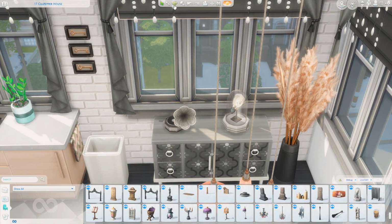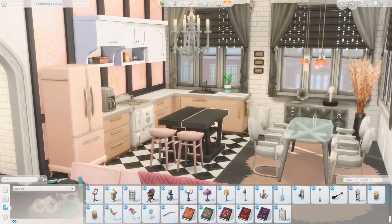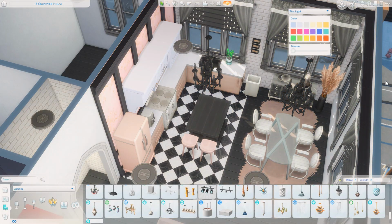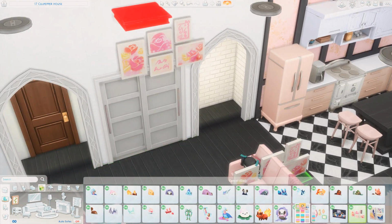But here is that cloche that I had mentioned. And I'm trying to figure out getting a candelabra or something in here. But then I found these beautiful chandeliers. I put them in the black swatch. And I just think they look so, so nice. I really, really like them in here. They're just like the little pop I was looking for. And then I'm trying to figure out some more paintings.